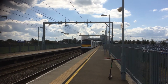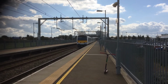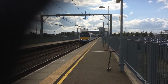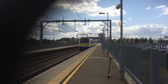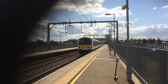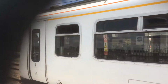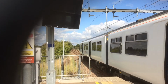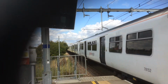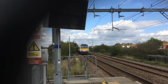Okay, the next train to pass is going to be the 12:55 Greater Anglia service to London Liverpool Street from Southend Victoria. It sees the return of 321435 and 321432. Here we go, ready to go. And I said 321432 on the rear.